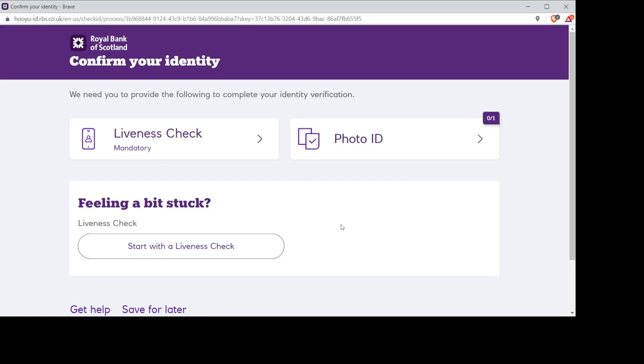So once all that is done, you should get your identity verified, and then you just need to wait a few days and RBS will confirm that your account has been created. And then from there, you need to deposit the 1250 into your account, download the mobile app, use the mobile app, and within a week, you should have your £200 bonus deposited into your RBS account.